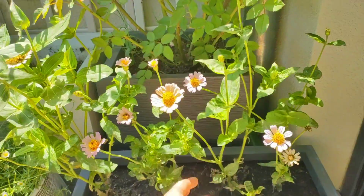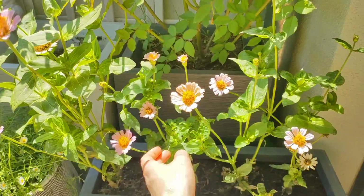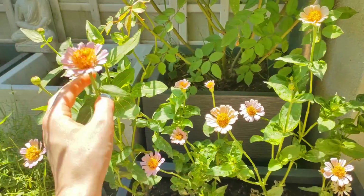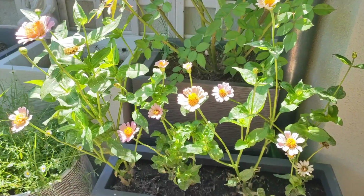I'm going to give them, as I said, a good soak, a good dose of fertilizer, and hopefully they are going to last for at least a couple more weeks, hopefully even longer than that.